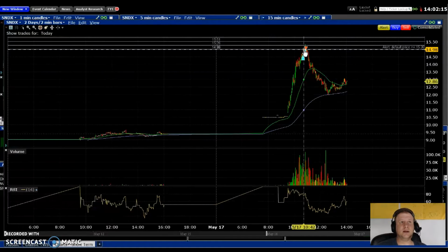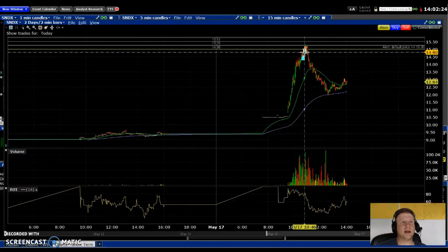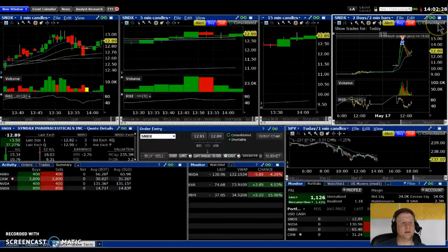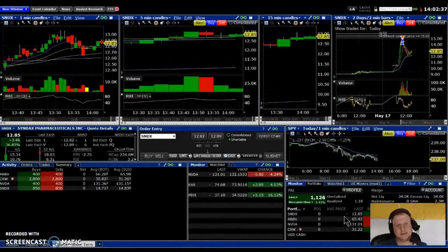So this did reject it. It was rejected at 15, but then it broke through and it got up all the way to, I think, 15.31. And so I scaled out, and that was a decent trade. And how much was that? So that made me $99. My target at the moment is to make $100 a day, and to do that consistently, day in, day out. And I could have stopped there, and that would have been me done.